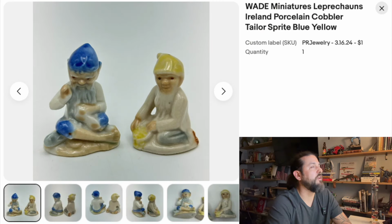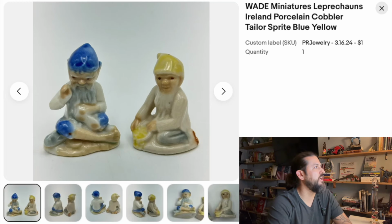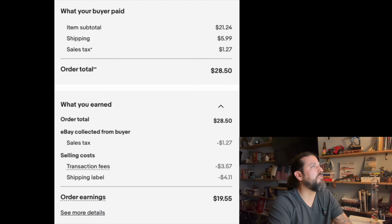That's it. Next sale. Here we have Wade Miniatures Leprechauns Ireland Porcelain Cobbler Tailor Sprite Blue and Yellow. These are super nice. I actually sold a bunch of Wade figures, which you'll see right now. But these I got for $1 each. I think I paid $1 for both of them. Sold them for $21.24, $5.99 shipping. After fees and everything, I made $19.55. And actually, let me go to the next one.